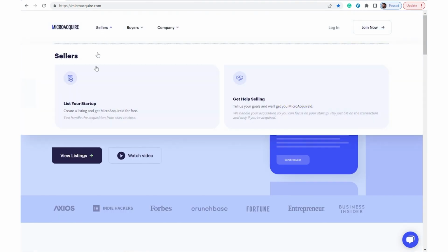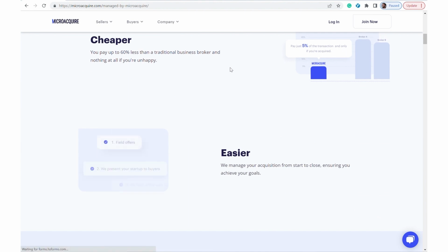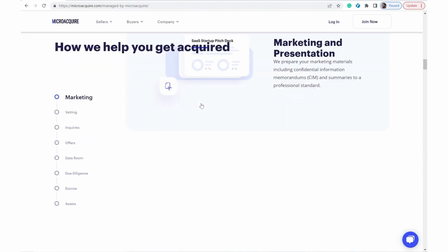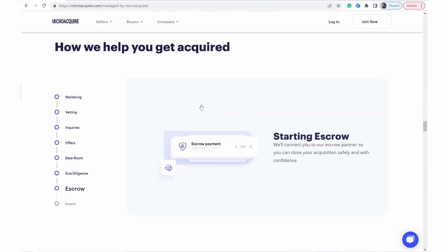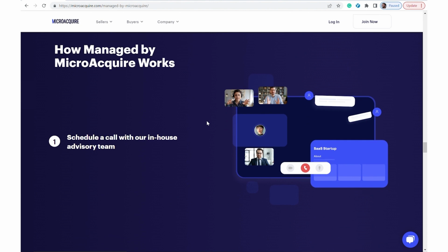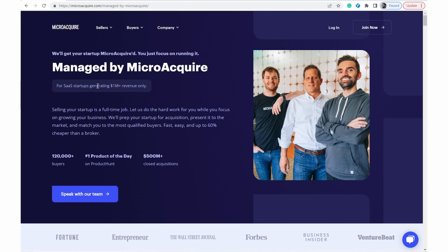Now, moving over to two more items in terms of other services that we provide at MicroAcquire. If you're a SaaS startup with over $1 million in revenue, we have a Managed by MicroAcquire program where we will be an active broker and help you every single step of the way, getting acquired for marketing, vetting, inquiries, essentially taking care of every part of your acquisition process so you can focus on growing your business and we take care of the rest. This is a paid service that is only available to SaaS startups generating over $1 million in revenue. If you're below $1 million in revenue, the marketplace is the place that you want to list your startup.